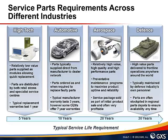Finally, in the defense sector, parts must be delivered to the front line anywhere around the world. Parts are normally so sensitive or of high value that normal freight carriers such as DHL, for example, are not used, and instead the Army will use their own internal logistics operations to distribute spare parts. To ensure availability 24/7, parts are stockpiled in the regional parts depots.